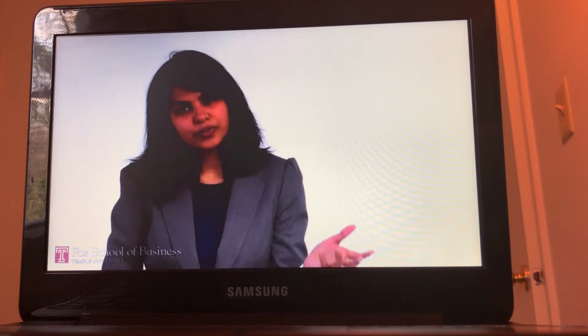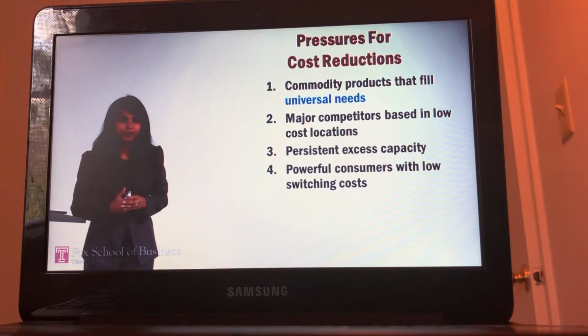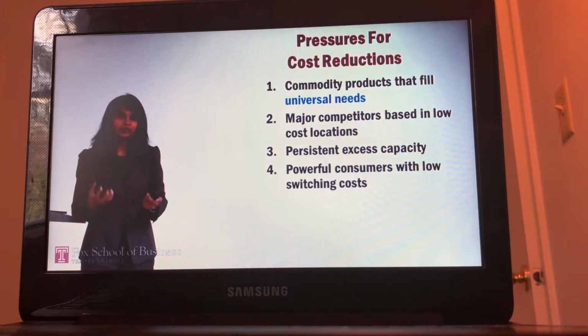So if you look at cost pressures, cost reduction pressures are usually common for commodity products that fill universal needs. For example, steel, that's a commodity product which serves universal needs. For example, products made by Intel and Motorola, such as semiconductors and so on. For these products, you do not need any customization. Firms are competing on the basis of prices here.